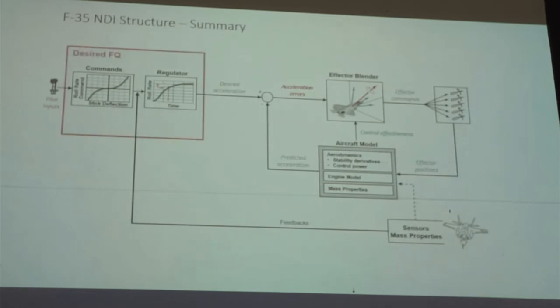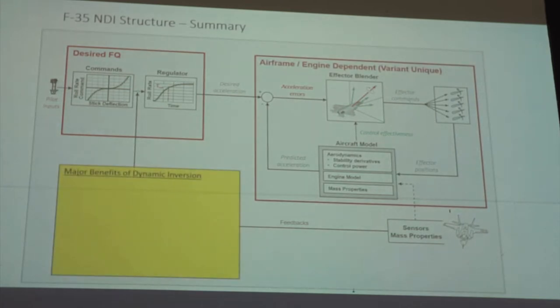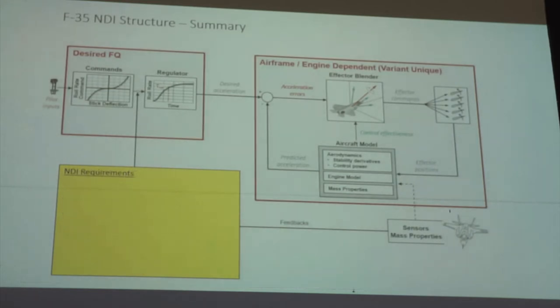So here's a review. I'm over the top of these charts, so I'm going to go real quick. Again, basically the regulator spits out how the airplane wants to fly, and the effector blender and the onboard model say, here's what you've got to do to get that. Benefits: no normal gain scheduling, and you can do multiple designs very quickly. The regulator is pretty much the same for all three variants. Same stuff I already covered.